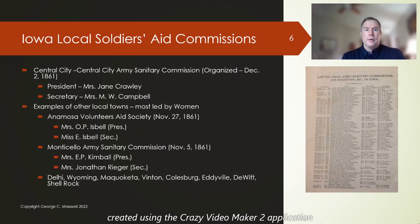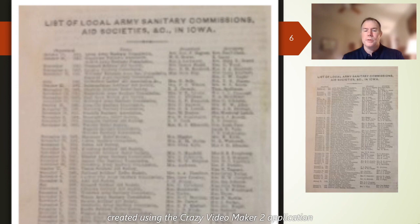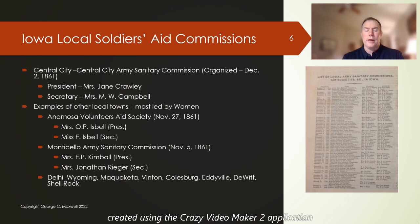The commission would publish a report in January that detailed all of their findings from their trip to Missouri in the October-November timeframe. And in addition to that, in the back of the report, they listed all of the local Iowa State Sanitary Commissions and Soldiers Aid Societies in towns across Iowa that were cooperating with them. And this is an impressive list. It does not include the ones that were cooperating with the Keokuk Ladies Aid Society. But from this list, we can tell that many of these aid societies rose up in the latter half of 1861 at the city level.